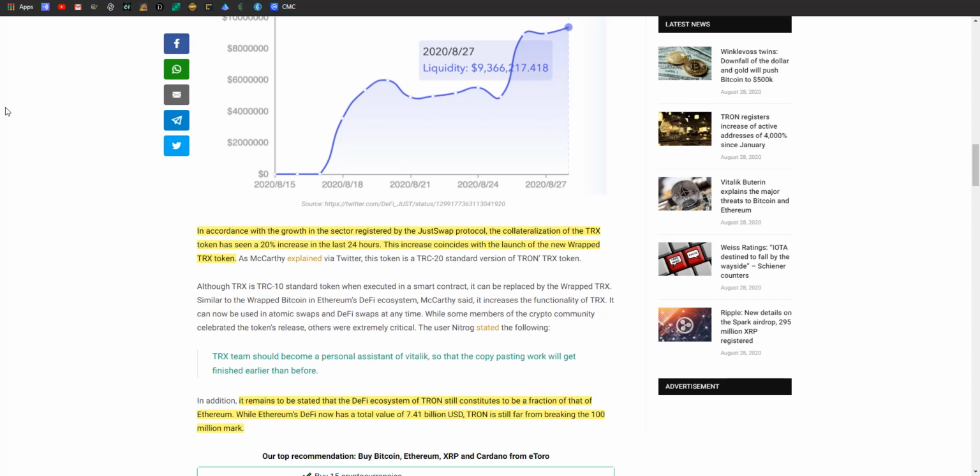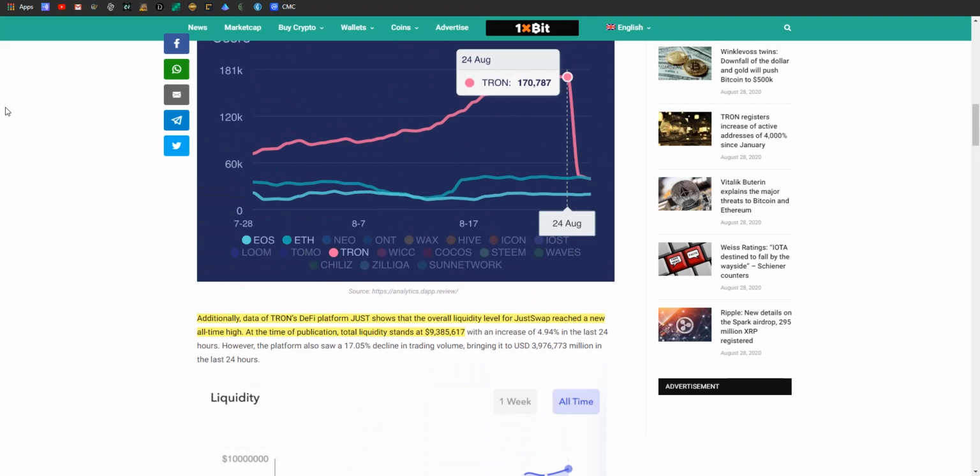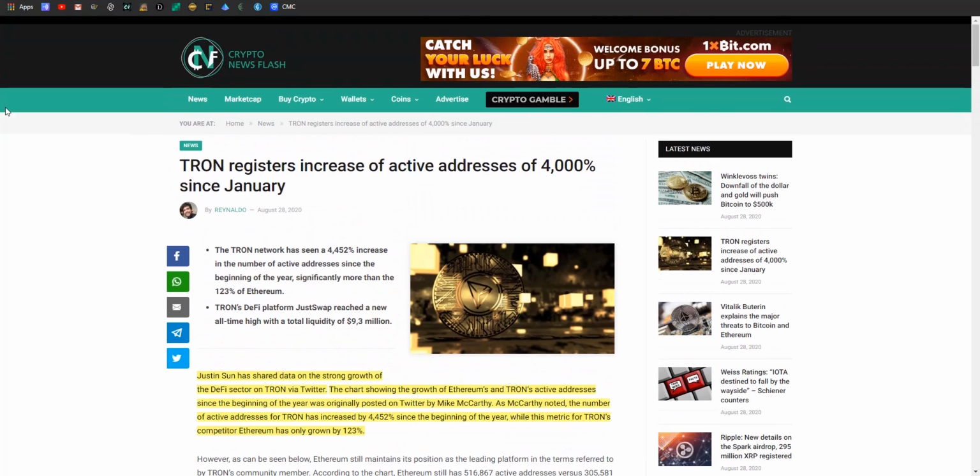However, we do have to remind everyone that Tron still constitutes a fraction of Ethereum. Ethereum's DeFi bank has a new total value of $7.4 billion. Dear Lord. Tron is sitting at about 10 million. So it's still pretty far behind. However, it is, I must admit, posting up some decent numbers. Good liquidity. The only thing that makes me chuckle is that you went from 170,000 users to 40,000 users in 2 days, which to me just screams bots, quite honestly. But either way, Tron's making some moves, and I'm interested to see where it goes.